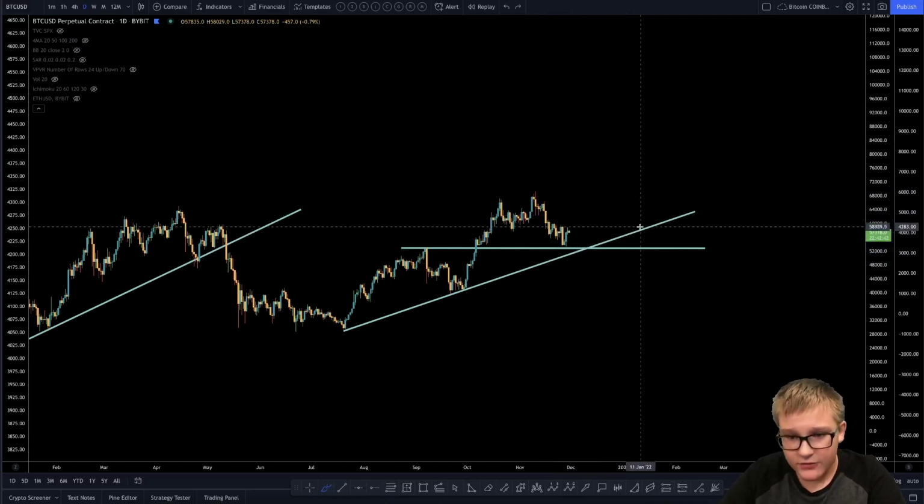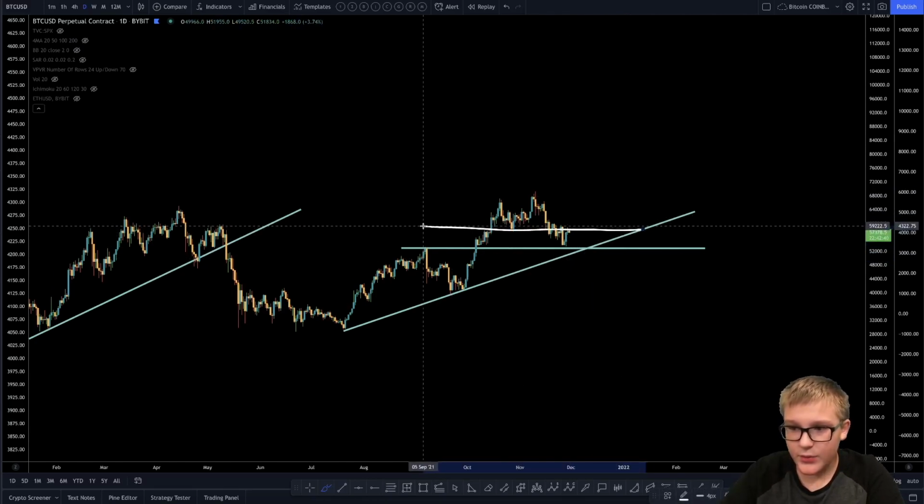Short term, we have to break through this level. And by the way, this level is 59,280. So watch for us to break that.